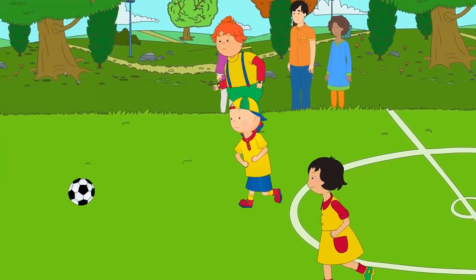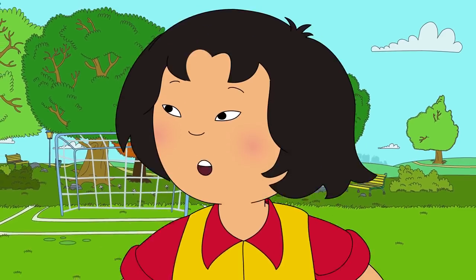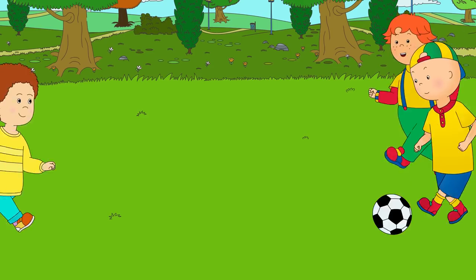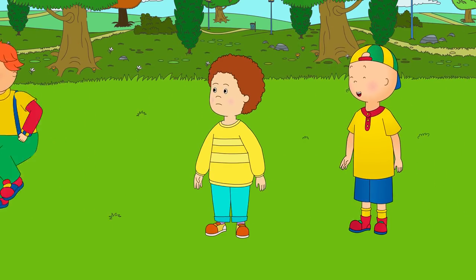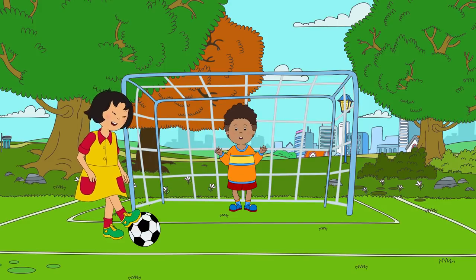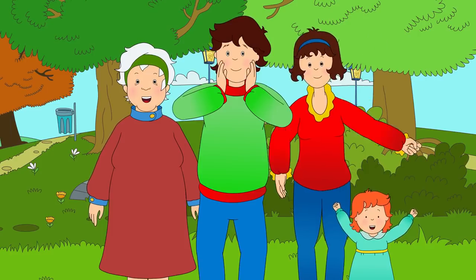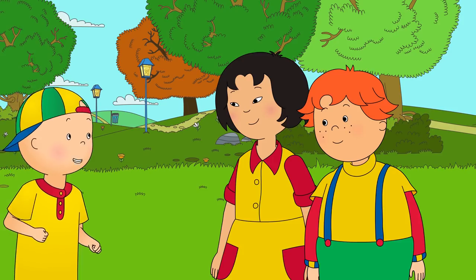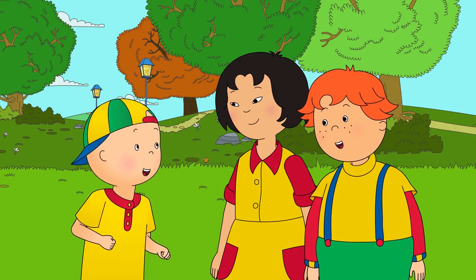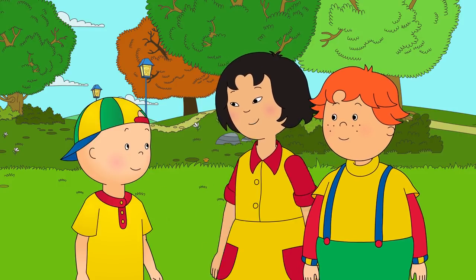Caillou dribbled the ball towards the goal again. Pass, Caillou. Over here. Caillou stopped dribbling and passed the ball to Leo. Hooray! Great job, guys! That was a great goal, Sarah. Thanks, Caillou. We all did it together.